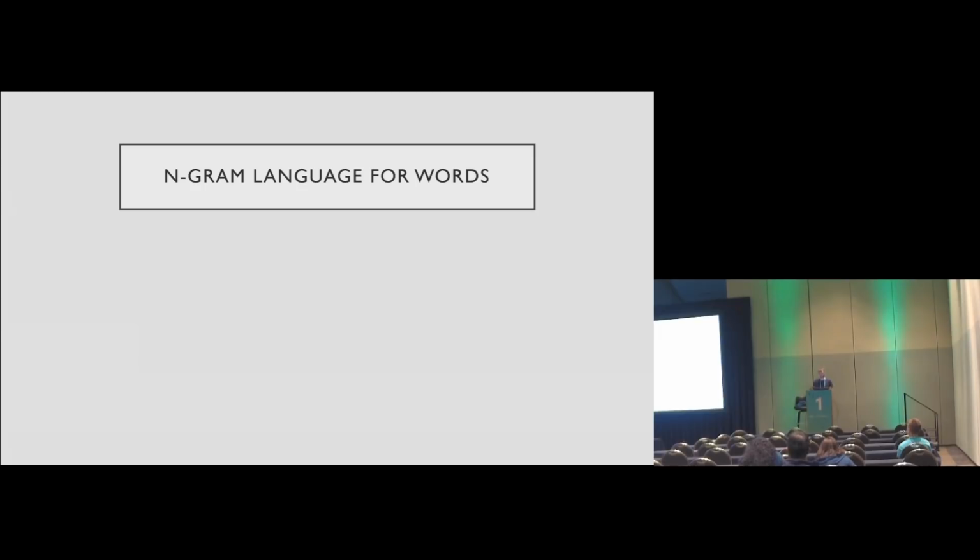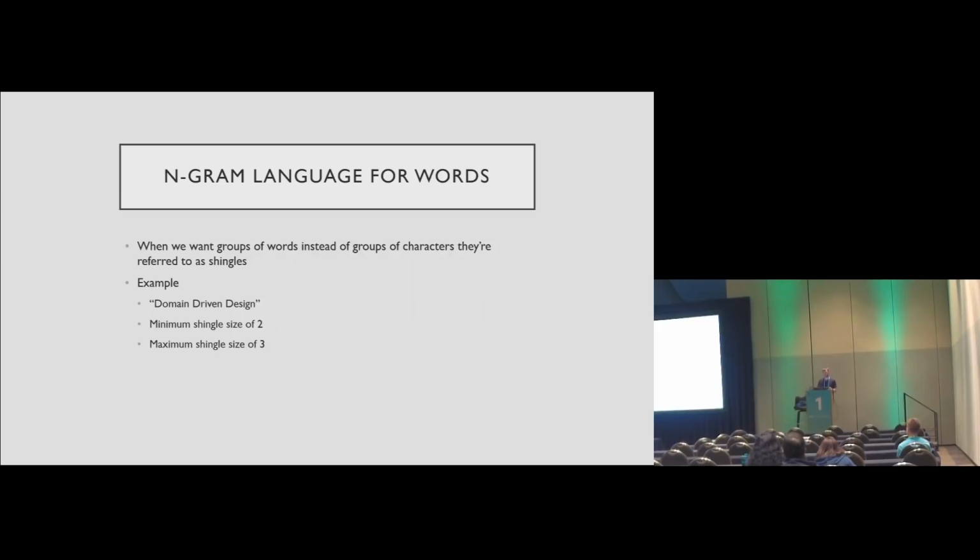But then when we're looking at phrases, what I've seen them referred to is shingles instead of grams. So for an example, if we're looking at domain-driven design and we use a minimum shingle size of 2 and a maximum shingle size of 3, which is like gram size, except now instead of for letters, we're doing it for words, we'd get the combinations domain-driven, driven design, and domain-driven design. So that's how we want to think about how our text is being analyzed and indexed and stored for searching it. Questions on that?